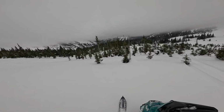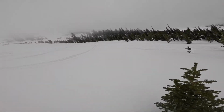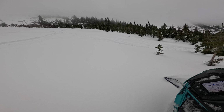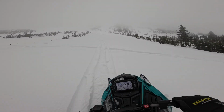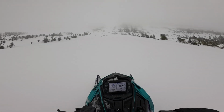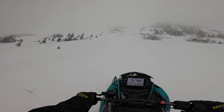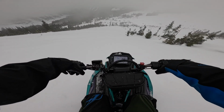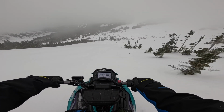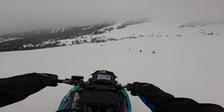Oh, here comes DTB. This is about 8,500. Nothing crazy. I'm wondering, maybe I don't need those clutch weights. Just depends on the day, I guess.